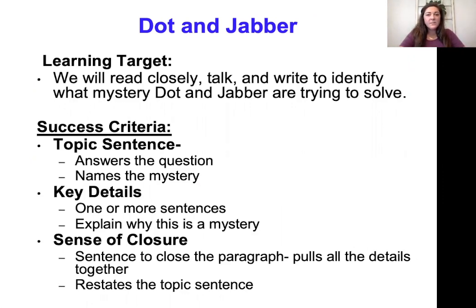Let's look at the success criteria for our writing. We will need to start with a topic sentence. In activity 1, you worked with Miss Johnson and Miss Helton on how to form a topic sentence. You learn that you need to be able to answer the question in order to form the topic sentence. Today, your topic sentence will name the mystery Dot and Jabber are trying to solve.